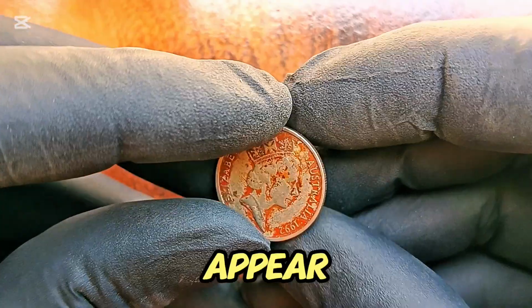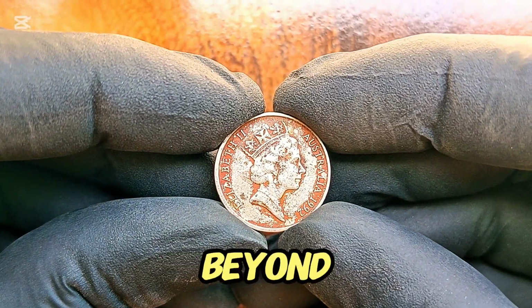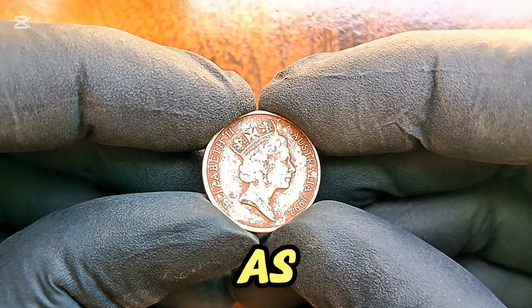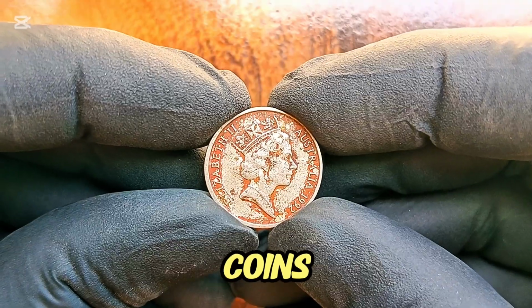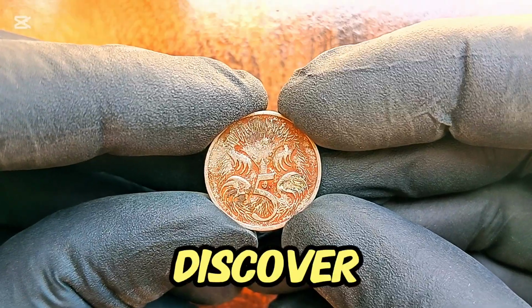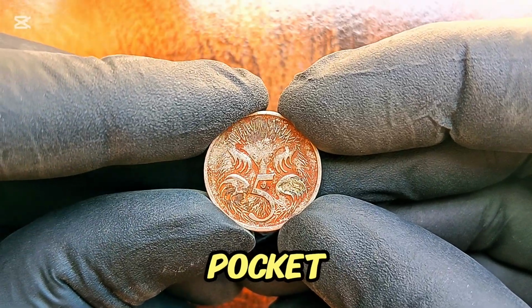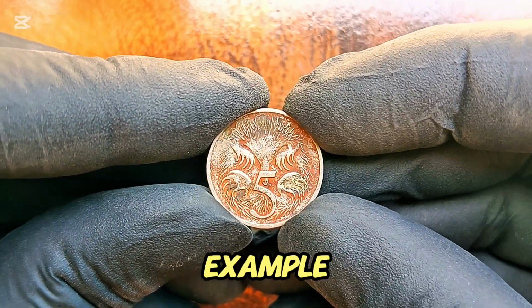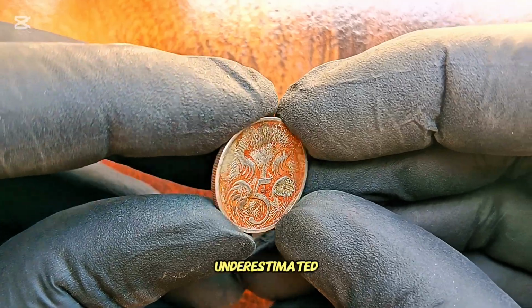Though the coin may appear humble, its reputation has grown beyond Australia's borders. International collectors recognize it as one of the few modern low-denomination coins to reach elite status due to its scarcity. As more people discover the value hidden in everyday pocket change, the 1992 Australian 5 cents has become a shining example of why small coins should never be underestimated.